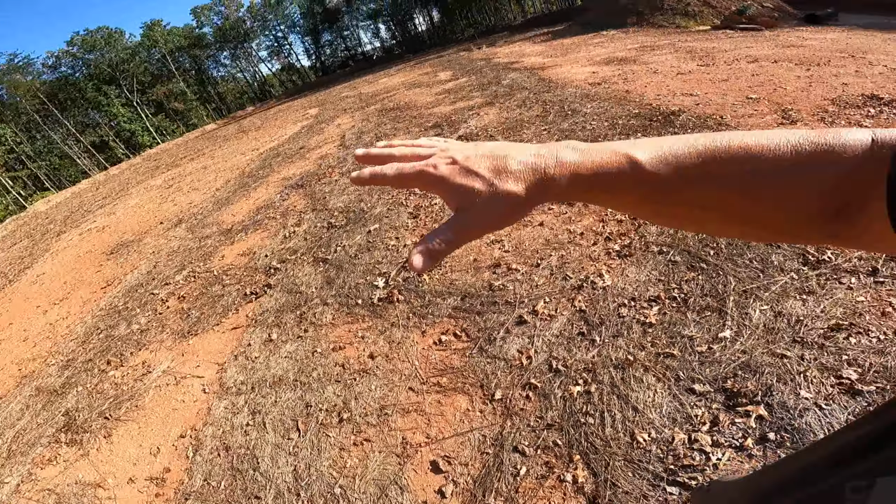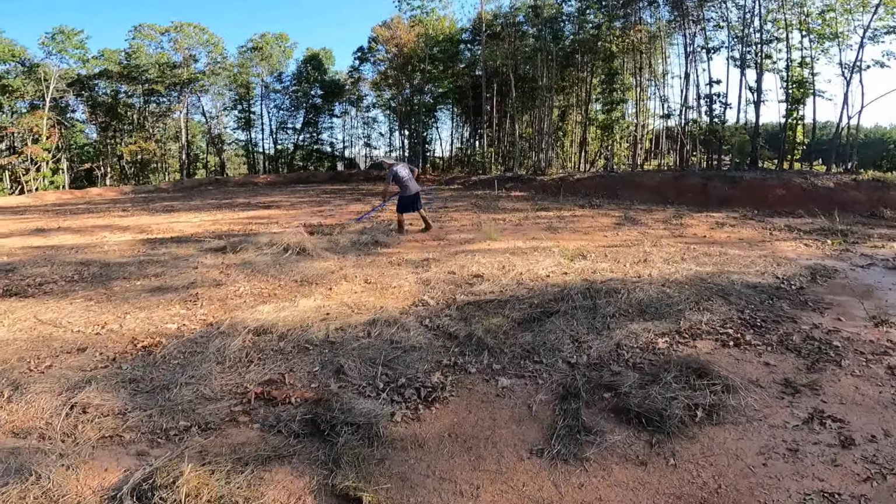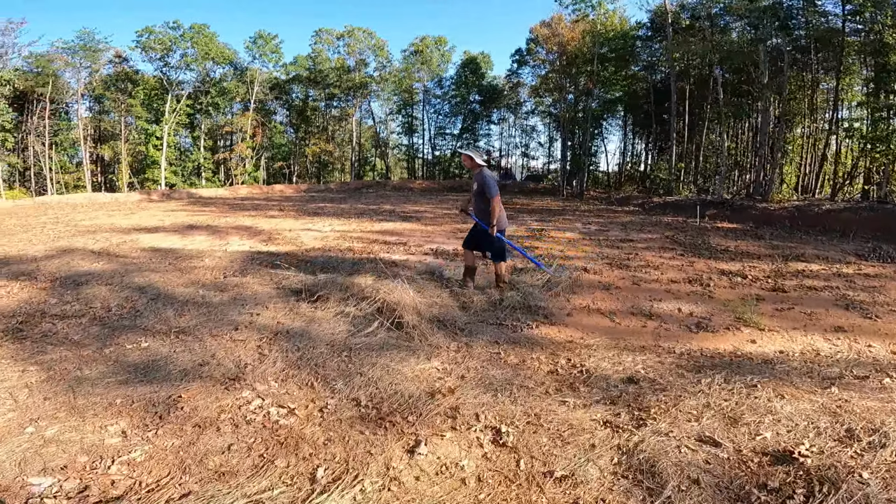So these are old ones right here, old as in a month, but it puts vegetation down so it stops the soil. We're going to put grass seed down too, but for right now we're going to stop it completely before these hay barrels get too bad. How's it going, Walt? Awesome.